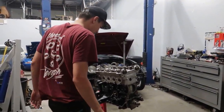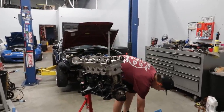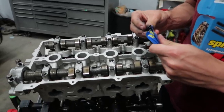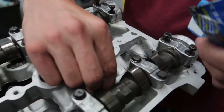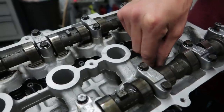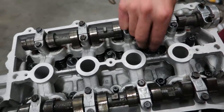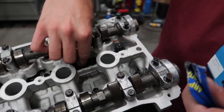All right, we got to lube up all the studs. Get those on. Washers and studs, ARP, let's go. So just going through one by one, lubing the nuts, getting that assembly lube all in there. Then going through doing the rest of the studs, and after that we'll go get the torque sequence and torque everything to spec. ARP did include a little sheet with it, so I'll probably follow ARP specs.